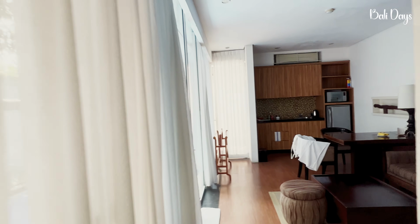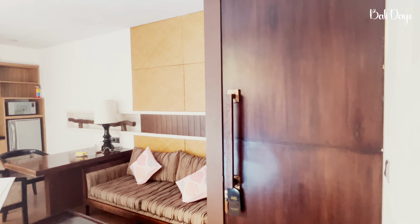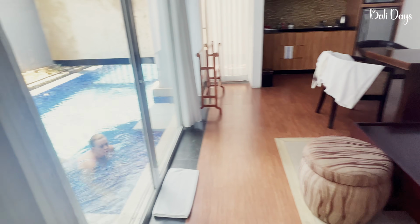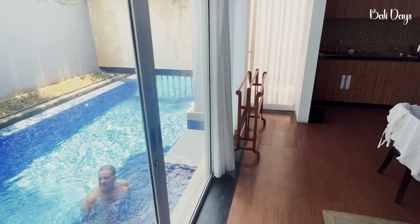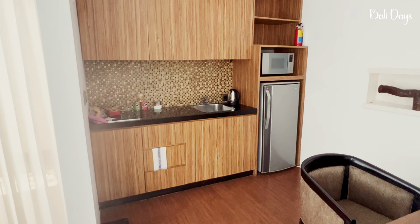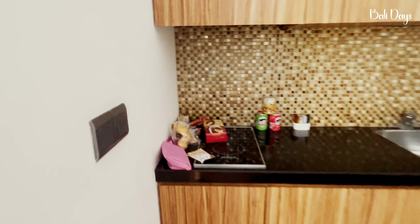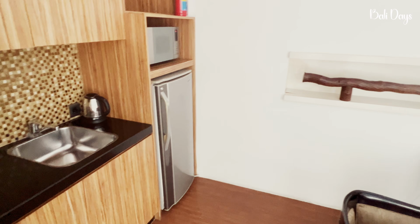This is the lounge area. Front door. Seating, coffee table, stool, laminate flooring, mugs out in the pool. And up here is a kitchen area with a mid-sized fridge, microwave above it. There is a hot plate, sink, kettle, all the condiments that we need. A few Pringles that we've purchased at Sedana. And there is a fire extinguisher, which hopefully we don't have to use.